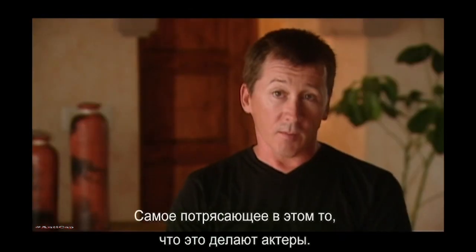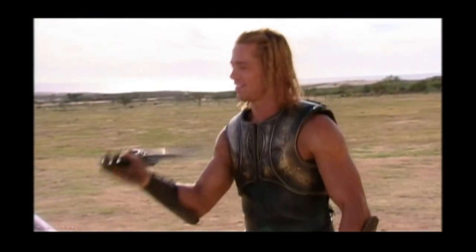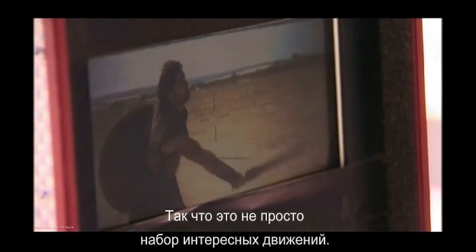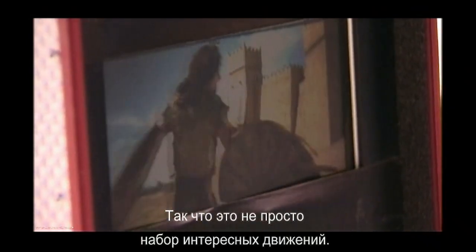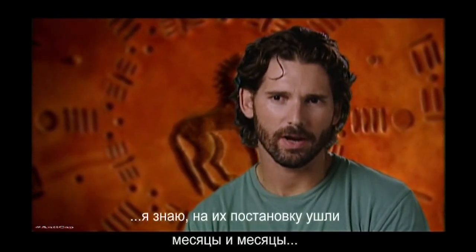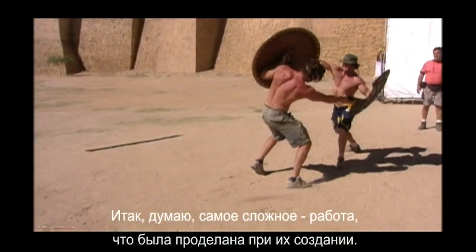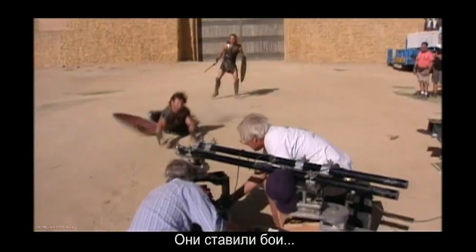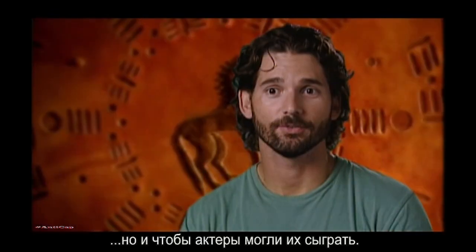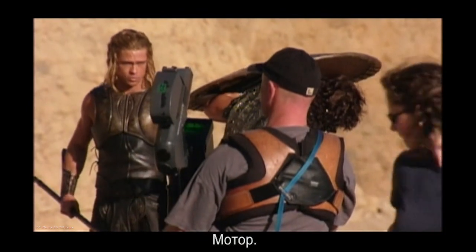The thing that's most exciting about it is it's the actors doing it. And that's true of all the fights in this. It's the revelation of character through the fight, through the situation, rather than it being just a spectacle of moves. The fight scenes themselves, I know they spent months and months choreographing them, and we obviously spent a lot of time learning them, but I think the hardest part is the work that they put into creating them, because they needed to choreograph fights that not only look spectacular, but that actors can do. Final one, take six. Okay. And action.